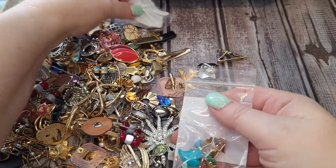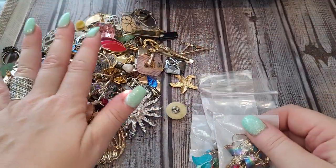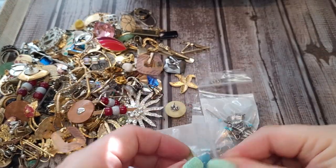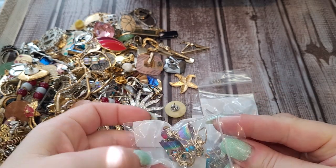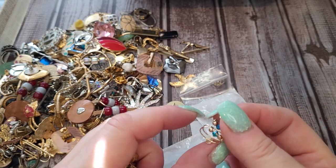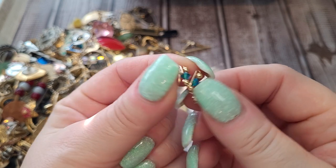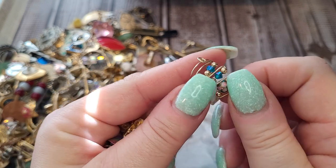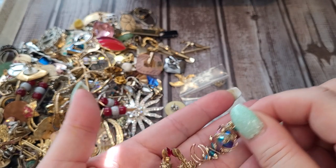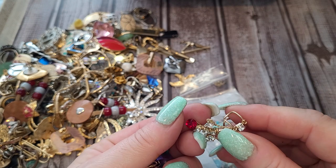Okay, first let me show you the baggie. The reason why I put the baggie is because when I was separating this, these earrings were catching on everything, because they're kind of like huggy earrings. See, even right now they're like this. They're not for pierced ears. I'm not even sure these are earrings, to be honest with you. But there are two, so they're pairs for every one of them. So that's why I assume they are earrings.